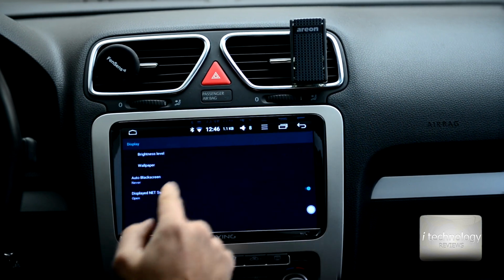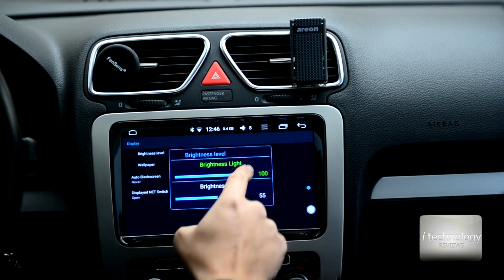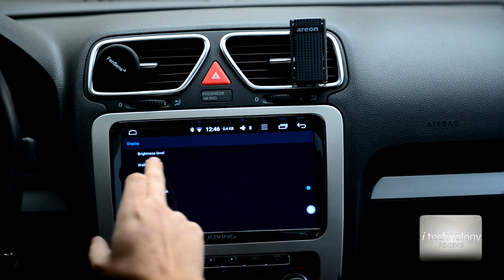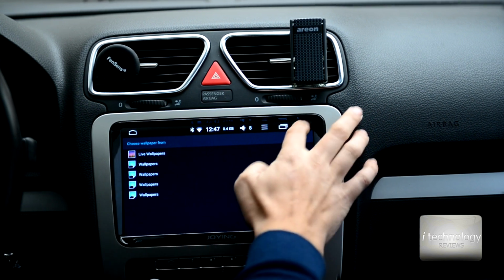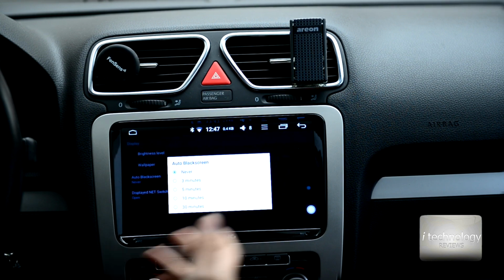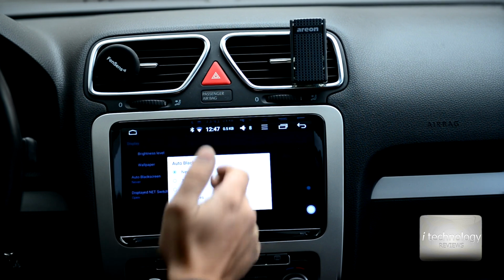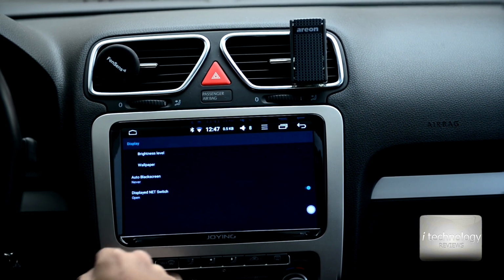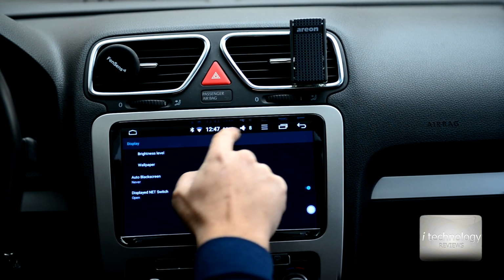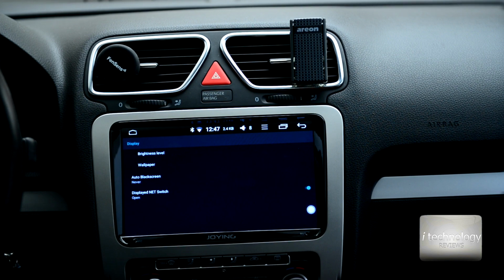In the display, we have the brightness level, and we have 2 brightness settings for the day and for the night, and it will automatically switch the wallpaper. You can put a live wallpaper. The auto black screen, if you want a black screen at night, if it bothers you, you can put whatever you want to switch it. And here is an interesting choice. If you see, it tells me how the internet transfer is.